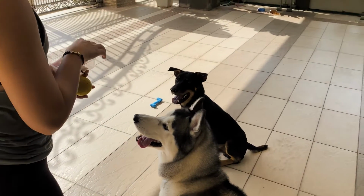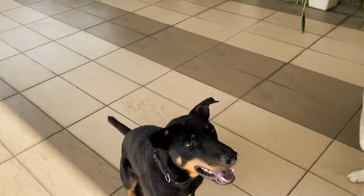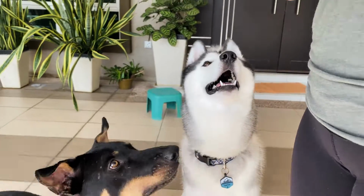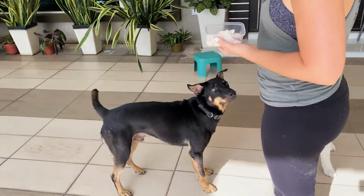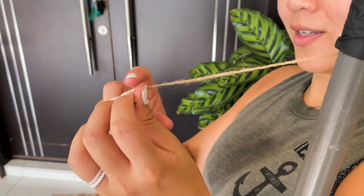Clearly, Bentley is a little more trained than Loki, but we're trying to teach him something that's very foreign to him. Loki, can I give him a little bit? Uh-uh. Sit. Got it. What you got there? Got some chicken and a stick.